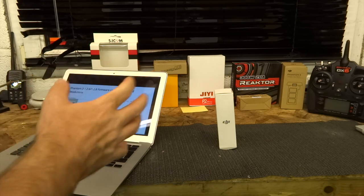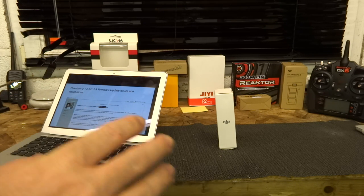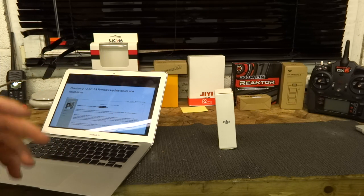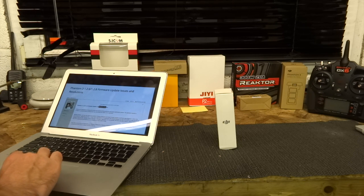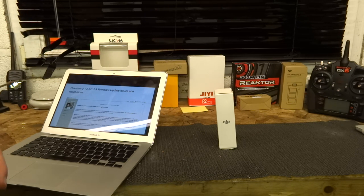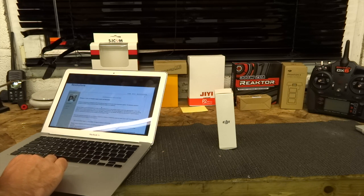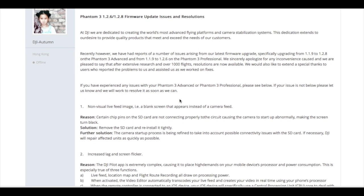A couple of weeks ago, since all of this happened with the Phantom 3, the problems with VPS and other issues, the app having lag, a lot of Android users said they were having lag, DJI have actually put out a statement. Quite rare this, and it's relating to the Phantom 3 1.26 and 1.28 firmware issues. You can see it up here, and what they have said is they are always trying to work on their platforms and make them as good as possible and make them exceed the needs of their customers.